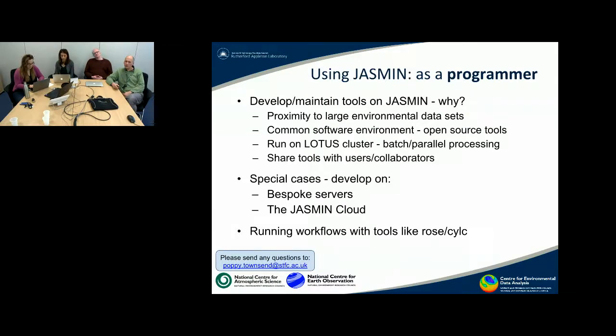We have a common software environment, a set of open source tools that are deployed across all the common JASMIN servers, including the Lotus cluster. You've got access to the Lotus cluster, which gives you this parallel processing ability. And it's a place where you can share tools with your end users and potentially with other collaborators. There might be other special cases where you want to develop on bespoke servers or use our cloud. And some groups will be building data processing workflows with tools such as Silk or Robes.